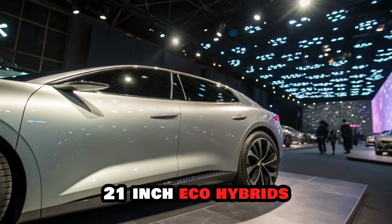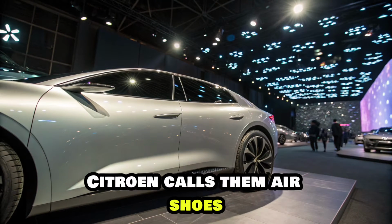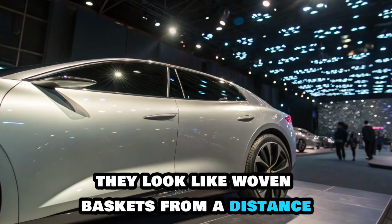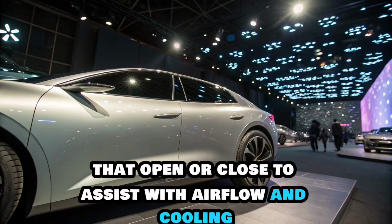Wheels? 21-inch eco-hybrids with flexible sidewalls and embedded shock absorbers. Citroën calls them air shoes. They look like woven baskets from a distance, but on closer inspection, you'll notice tiny motion-adaptive vanes that open or close to assist with airflow and cooling.